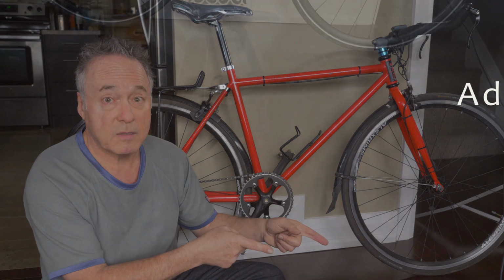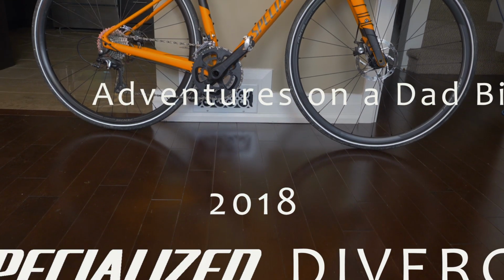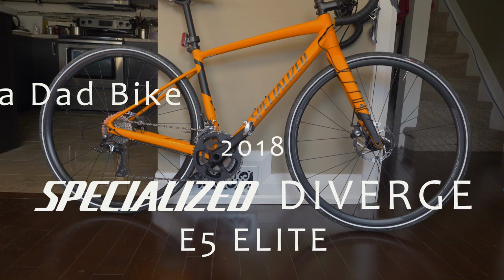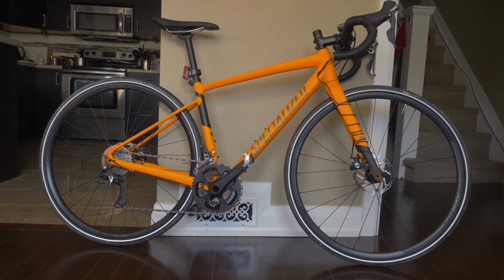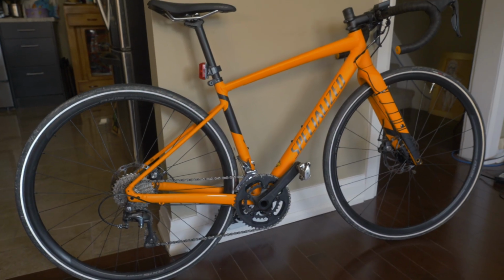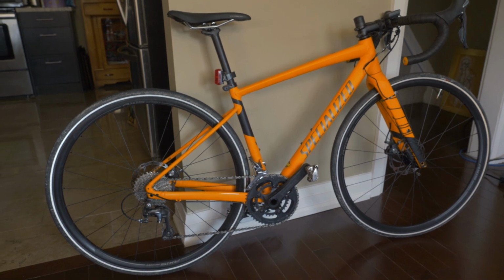So all of that led to me, for the near future and for my considerations of bike touring and adventure biking, to buy this, the 2018 Specialized Diverge. End of the season, I got a pretty good deal, and I'm going to go over with you now what I think of it. I've only put a couple hundred kilometers on it because it's winter here in Toronto and I don't really want to fall on the ice. So these are my initial thoughts.